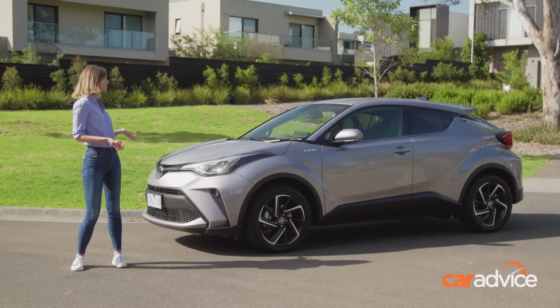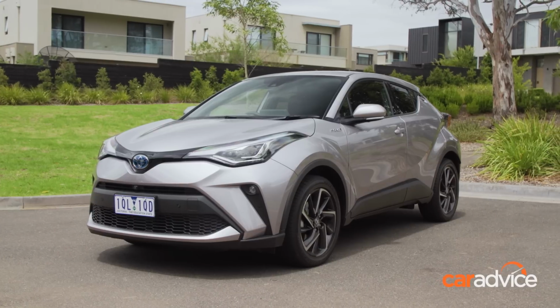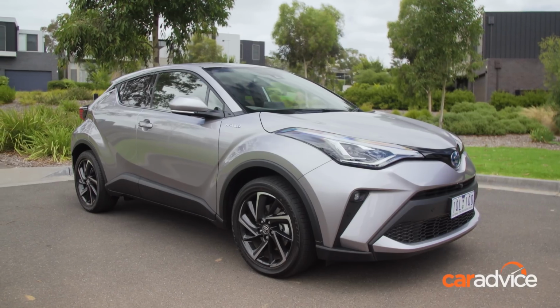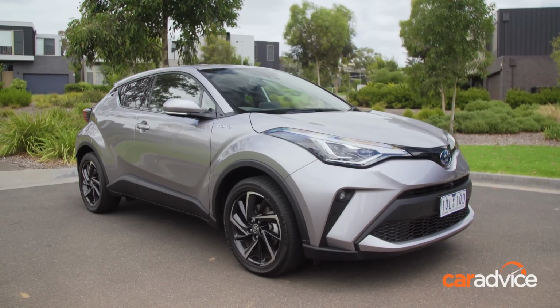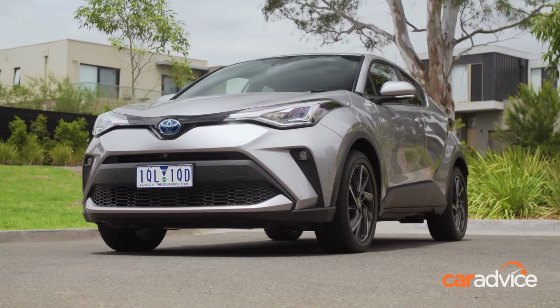Style-wise, the C-HR is unique. I'll level with you. It's not to my taste, but there are fans in the office and clearly in the market. Although Toyota has added some 2020 updates to the C-HR's exterior in the form of a tweak to the headlights and front bumper, it's hardly a big change.